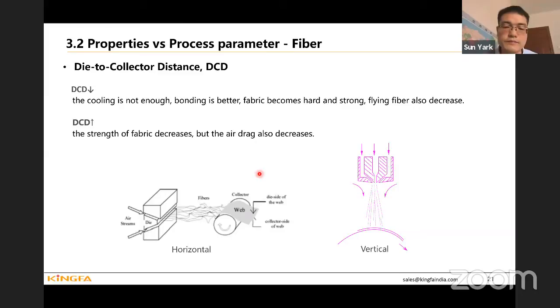During our production, the collector is far from this die, but after the normal production, we need to choose to move this collector close to this fiber, to this die. If we decrease the distance, that means the cooling is not enough, and the fabric bonding each other is much better. Then the fabric can become hard and strong, and also the flying fiber will decrease. So this is a way that you find a suitable DCD distance.